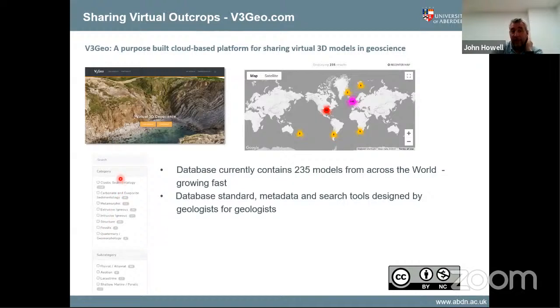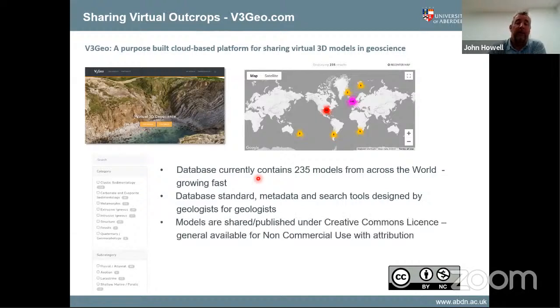So you can see here, I can search for clastic sedimentology or intrusive igneous rocks. I can filter on the type of depositional environment, and I can search for basins and places in the world and things like that. And as I say, data are available for non-commercial use to anybody. One of the key things is that anybody who loads a model up there retains the rights to that model. It's their model. We're just providing them the resources to share it with a wider community. We're not taking your models or anything like that. They're your models, and you can do as you please with them.